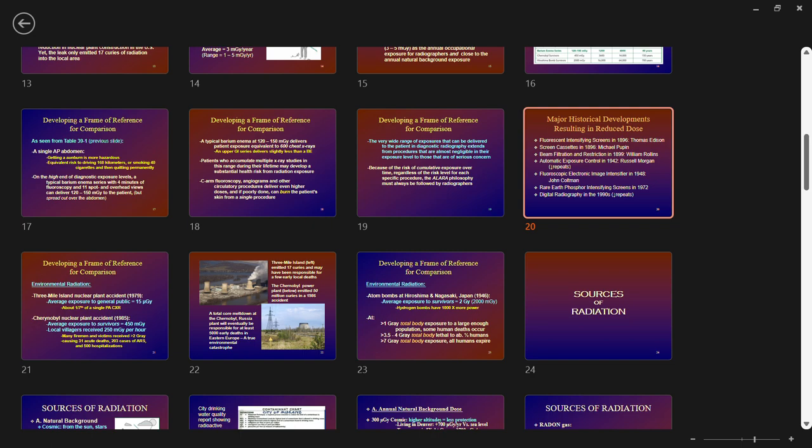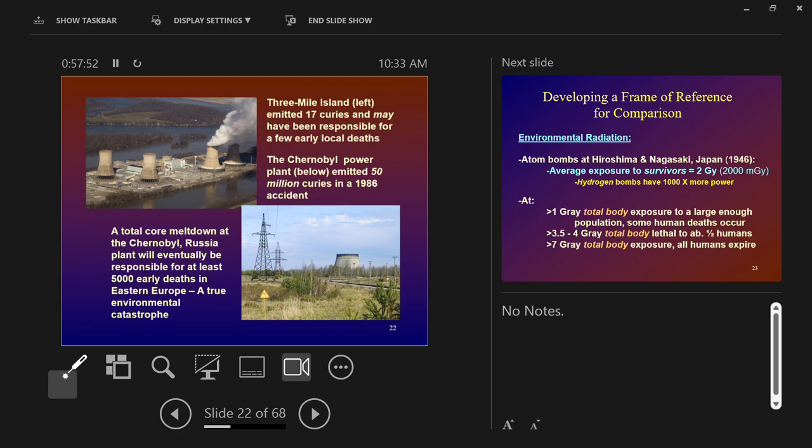So let's take one last look back at Three Mile Island compared to Chernobyl, okay? Remember we said Three Mile Island emitted 17 curies, and we gave the exposure to those people around Three Mile Island, how much they actually received. But if you want to talk about how much radiation a source emits, you'll use the unit of curie, okay? Three Mile Island emits 17 curies of radiation. Chernobyl emits 50 million curies of radiation. So not 50, but 50 million. Quite a bit more, okay?